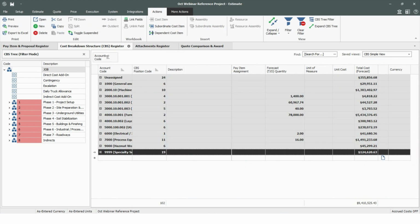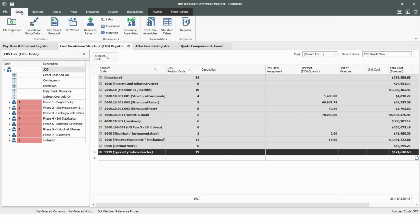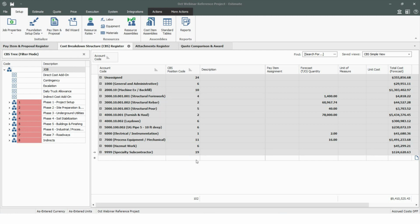And I can see that now the entire estimate is organized by a coding structure. So I can say I've got some structural formwork, I've got some structural rebar, I've got a structural concrete pour, I've got some furnish and haul for my materials, I've got some laydown. And where these codes live, in our system, is in a place called foundation setup data. So I'm going to navigate over there and we're going to take a look at the coding structure.